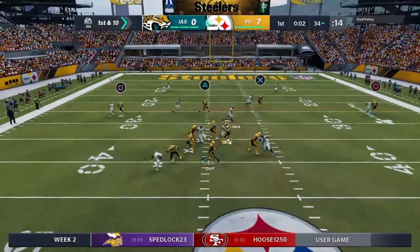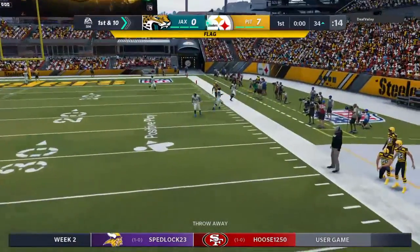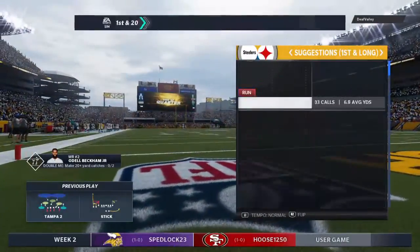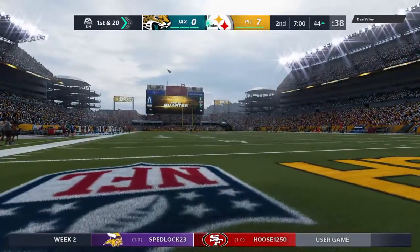Now Goff on first down. Incomplete, but a penalty flag is down in the backfield. Let's get the call. After 7-0 on EA Sports. 7, Jaguars nothing.